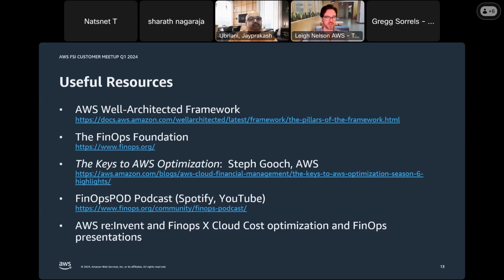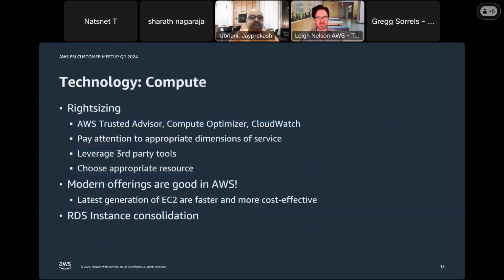Thank you, Jay. So you are living and breathing AWS costs. I love it. All right. Let's move into some of the technology in place that we're able to target for these cost optimizations.